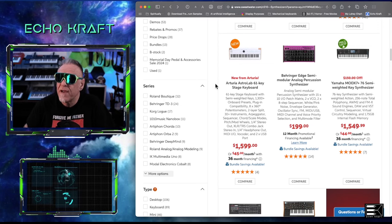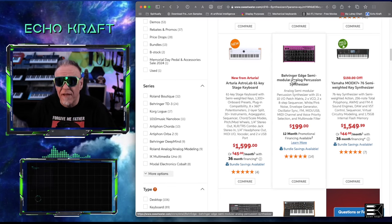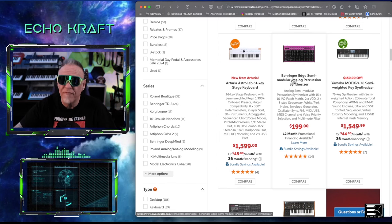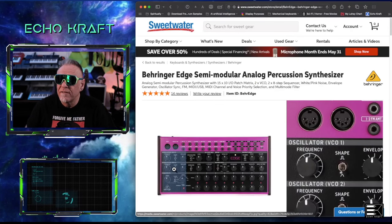And then, of course, we have the Behringer Edge, which I own. I had a DFAM. That's basically a cloned DFAM. Personally, I think this is better than the DFAM. I had a DFAM, and I think there's more stuff involved with this guy. Let's open it up, take a look at it.